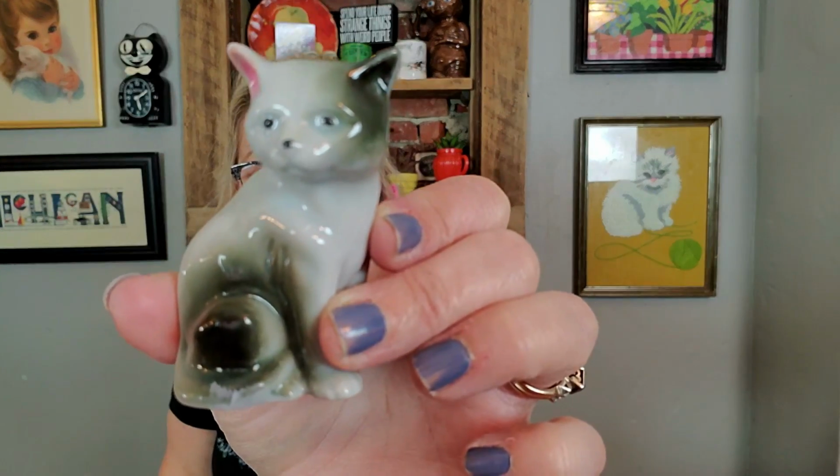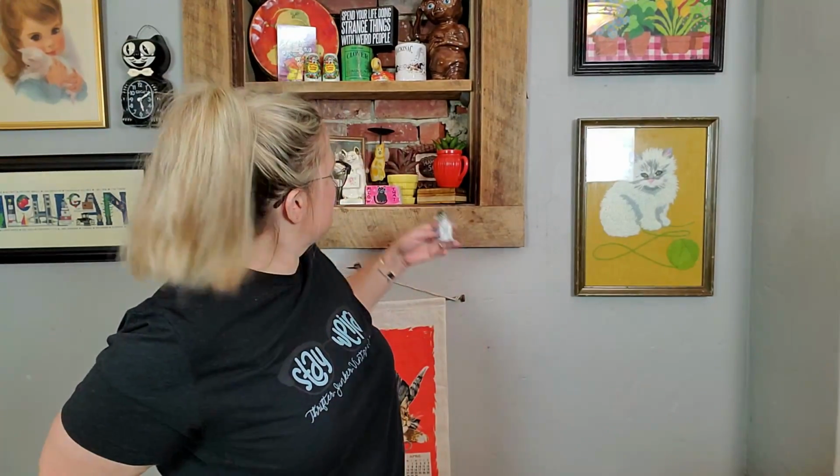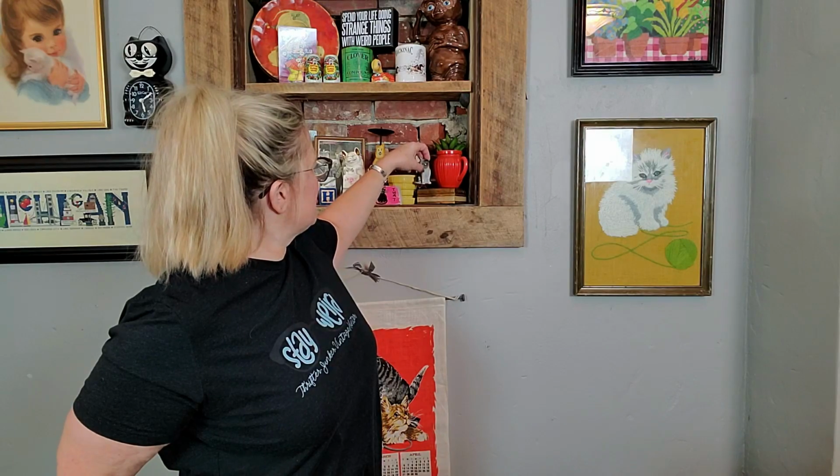I also picked up a little kitty cat that's kind of in the similar style of the cows, and he's just so sick of everything. He's just annoyed and cannot stand you and wishes you would quit looking at him. He is also marked Japan on the bottom. I just like these. I just like them. They just look so cute. Look, now look at how cute that is, just sitting there next to this little pitcher. See, they could just add little tidbits to your decor, and it's just cute.